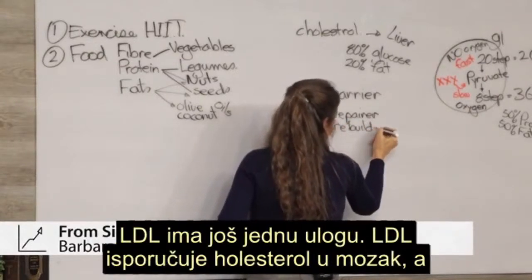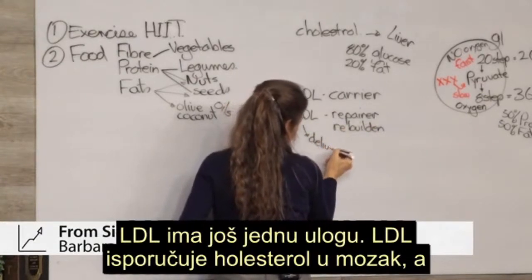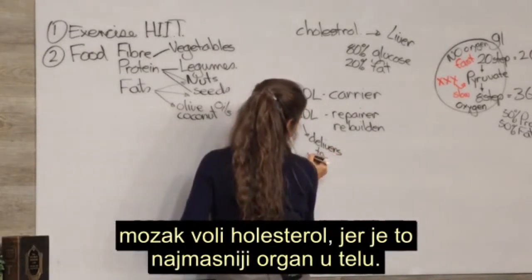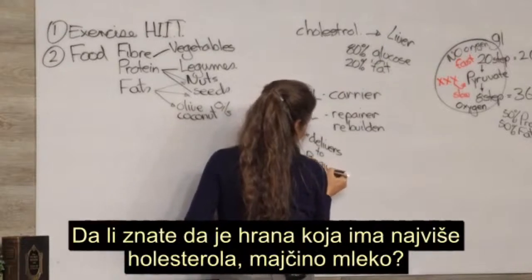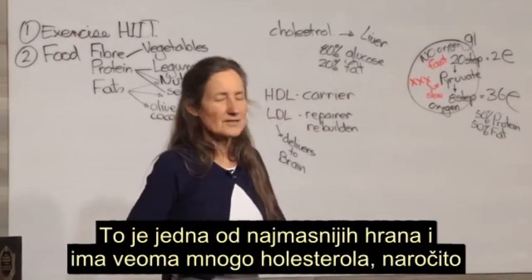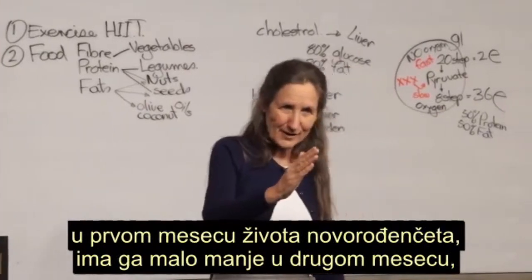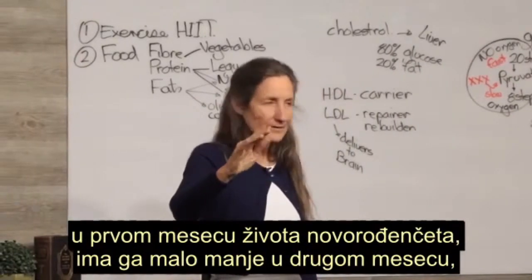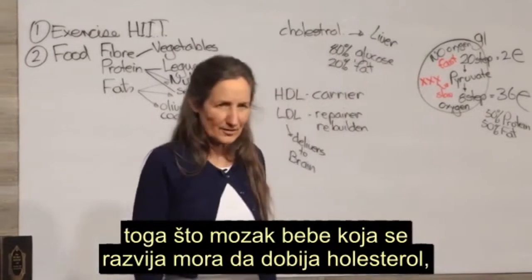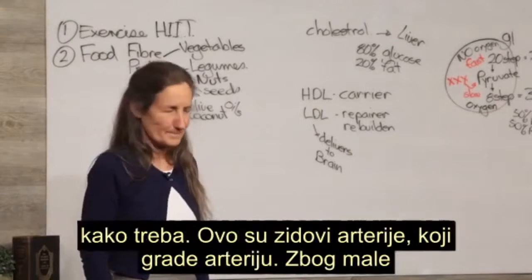LDL has another role. LDL delivers cholesterol to the brain, and the brain loves cholesterol. It's the fattiest organ in the body. Do you know the food that is the highest in cholesterol is breast milk? It's one of the fattiest foods, and it's very high in cholesterol, particularly in the first month of life. It gets a little bit less in the second month, but it's still pretty high. That's because the developing brain must have cholesterol.